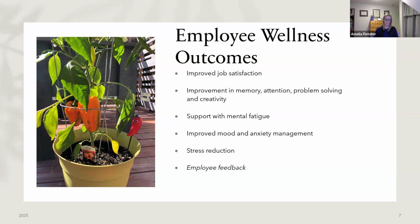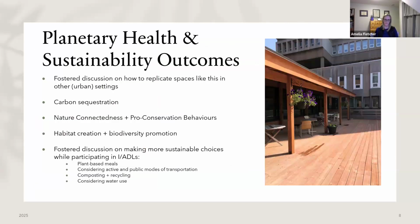And it was also nice to observe providers from these programs and other buildings engaging with their patients in this space. One resident had approached me while we were working in the garden and said that it was so nice to have a space to enjoy lunch without always having to be cooped up in the hospital. And they wished that there was more spaces like this for them to access.